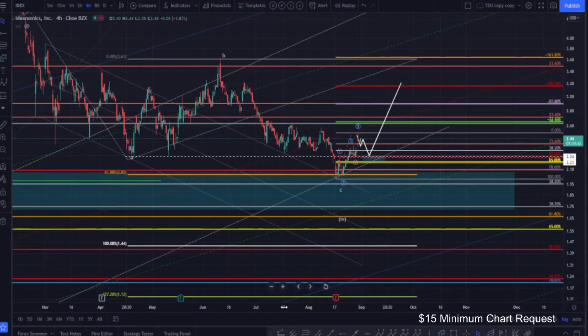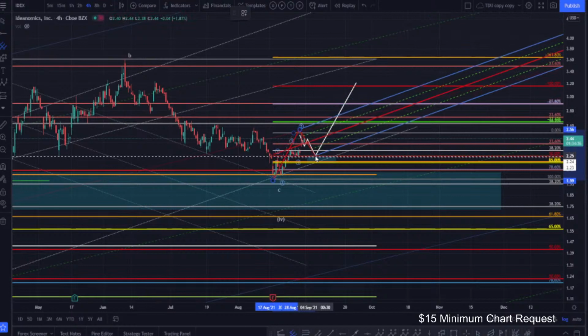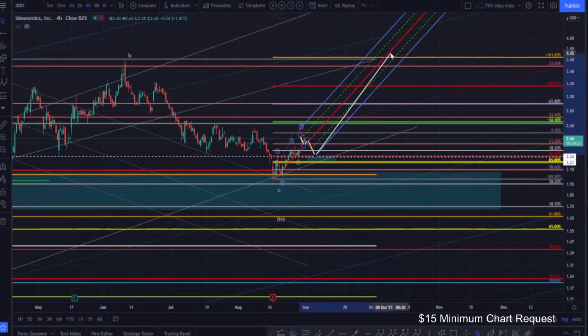Now I can do the same thing. Same thing every time, always. Where's the count? Where are the fibs? Where's the geometry? Can I get that to play? Well, there's 80%, could be here. We don't know. Could be here, could be here. I've seen them take 2 years and still get there, as long as that pivot holds. There's your first target, second target, third target.